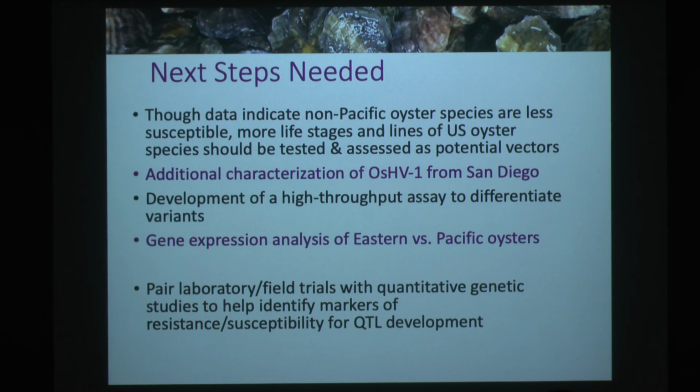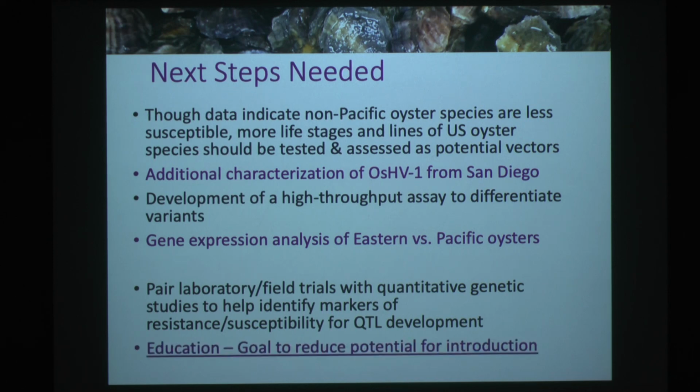The big picture goal is to be able to pair our field and laboratory trials with quantitative genetics to really identify markers of resistance and susceptibility. And finally, the goal is to reduce the potential for introduction. So the next time you buy oysters, if they're not from here, please don't put them in the water. That can be a route of introduction of diseases. You guys are very smart, knowing scientists, so think about where you might put animals.